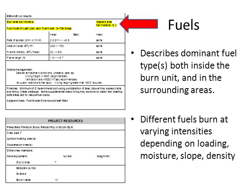Okay, fuels. It talks about fuel model 3 and fuel model 9 up here. All that is, we have a BehavePlus program, a computer program that predicts fire behavior. You can see some of the numbers it spits out here. Fuel model 3 is tall grass, 9 is leaf litter. So that's all that's saying. Basically, this is going to describe the dominant fuel type that's in the burn unit. Okay, and the reason being is different fuels are going to burn differently, with more intensity.